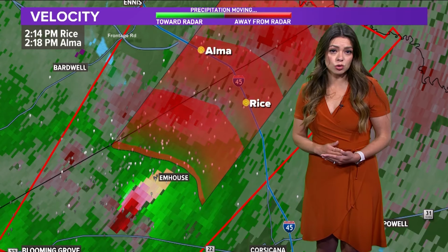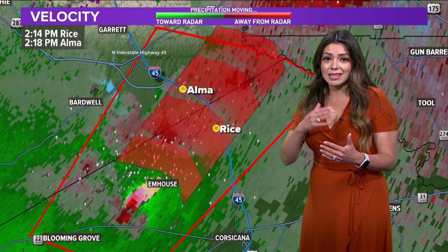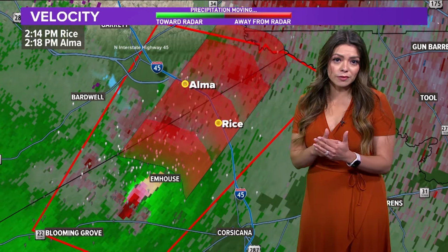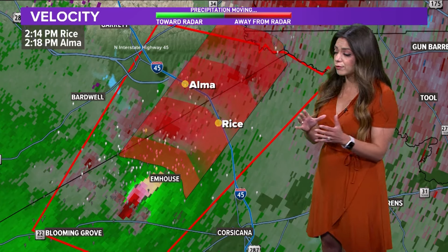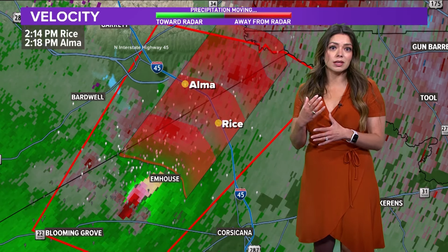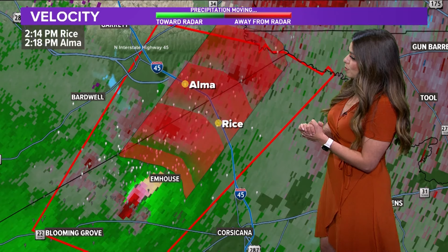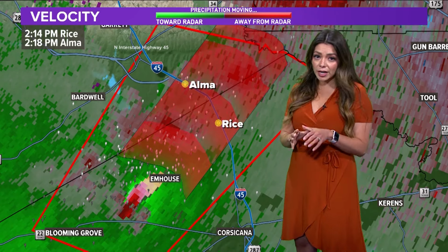This is a strong storm. Make sure to seek shelter. What that looks like is a sturdy building, middle part of the house if you can. Put as many walls between you and the outside as possible, away from any windows, and make sure to bring, say, your phone or your tablet with you so you can keep streaming us in case you do lose power, because at the very least, this is a storm that's providing some very strong winds.